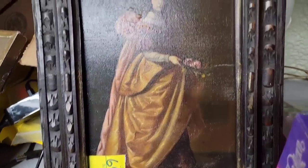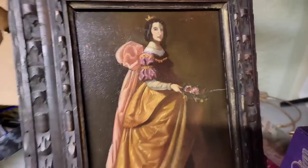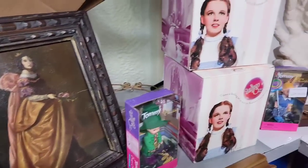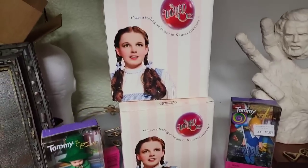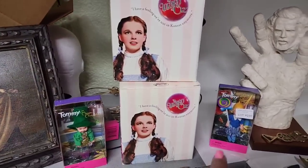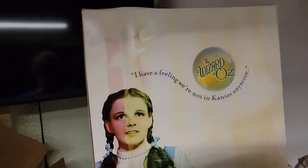Here is this beautiful, beautiful oil painting. That one I think will go for about $75 to $100. I paid $20. And then I got this Wizard of Oz lot. There are 3 here, and there's actually one other plus the 3 dolls. I did pay about $100, and I think these will sell for a total of $600.